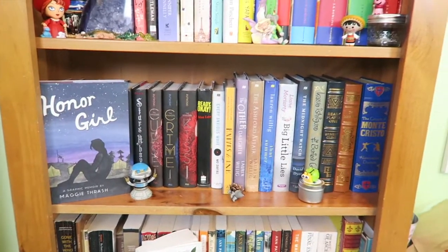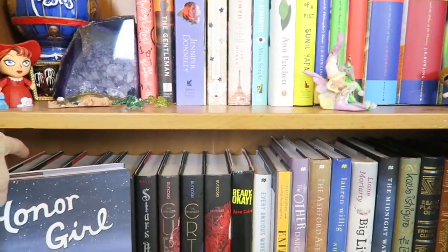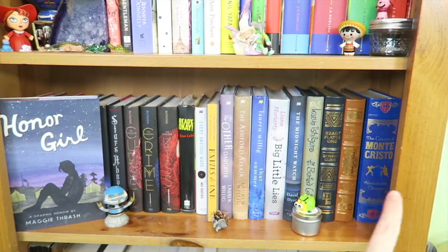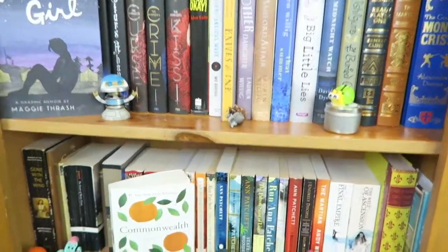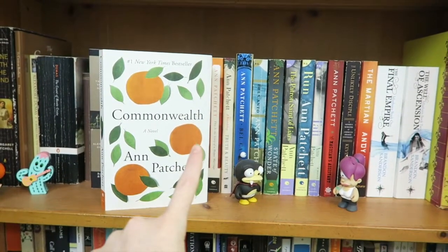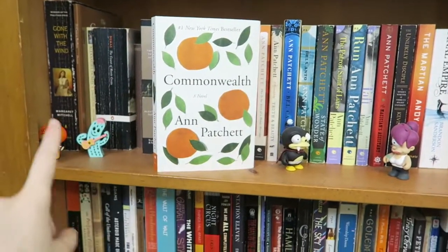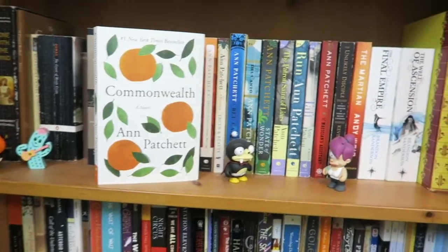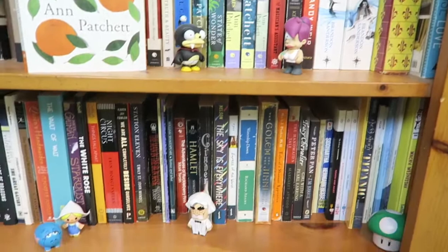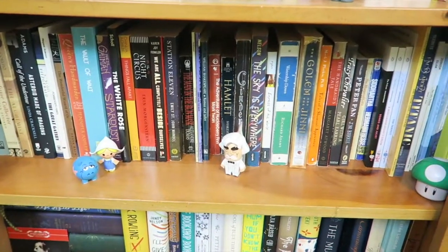Down here I have a lot of YA hardcover series. The rest of the Lunar Chronicles is back there. Honor Girl, there are some different pretty editions here. And then down here I have all of my Ann Patchetts, or at least all of the paperbacks, and then obviously Commonwealth, a bunch of Dumas over here, other pretty editions. And then down here I have a lot of classics and things.